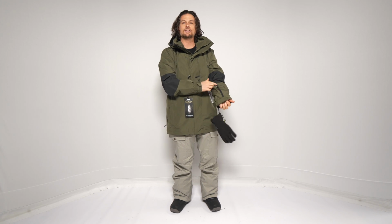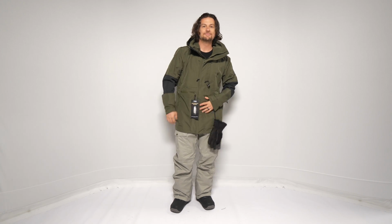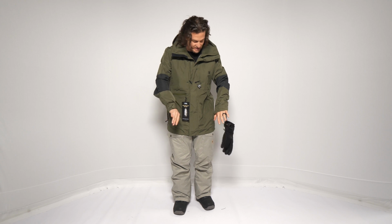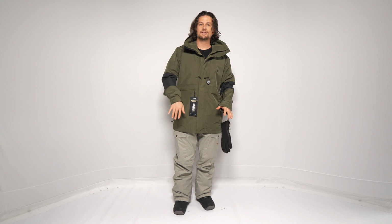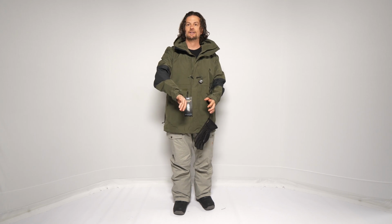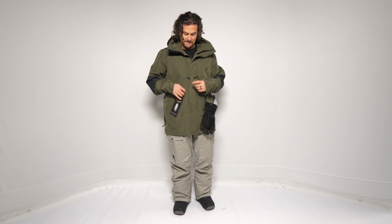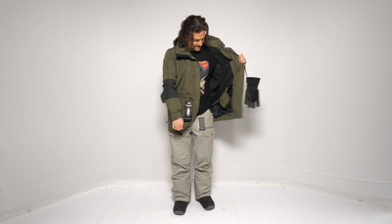And I love this kind of rubberized material on stuff. I don't know why, but it just feels kind of cool. And this is a very smooth material. I kind of like the way the green changes with the light a little bit, like a sheen on there or something. Yeah, I like that color.